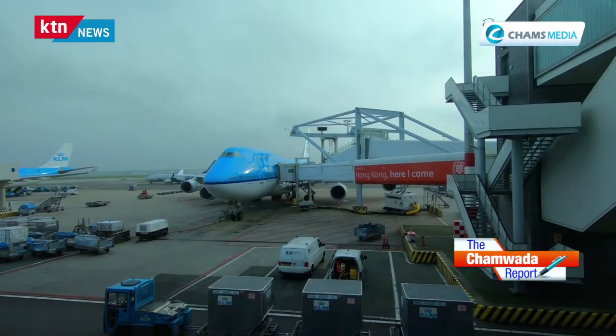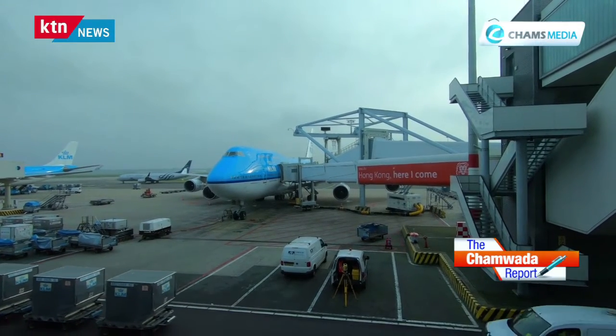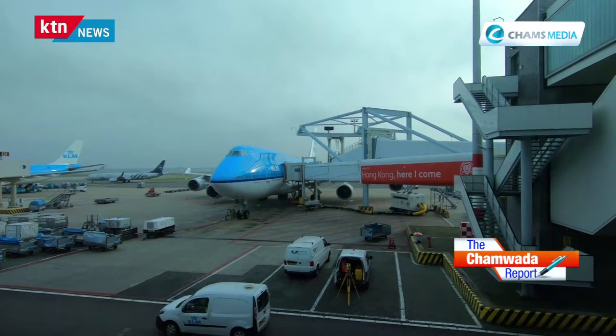KLM is a very interesting partner because it's not just involved in the freight only, but when you look at the role they play in the gateway, and we are talking about the main gateway, which is Schiphol, they play a critical role. And whenever we have issues, maybe on space, on landing rights, on how much volume could be allowed into Schiphol or into other adjacent airports within Europe, they have a very big say around it.